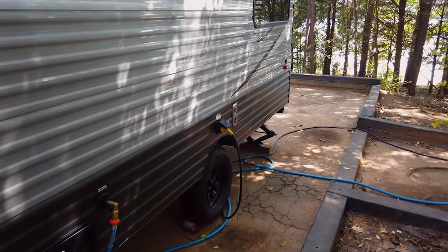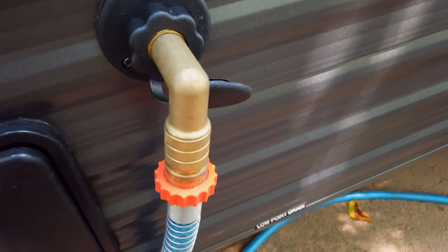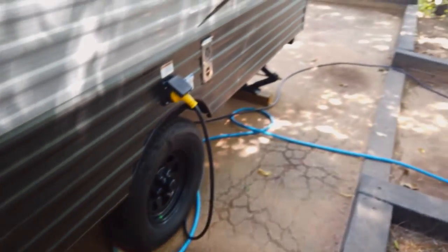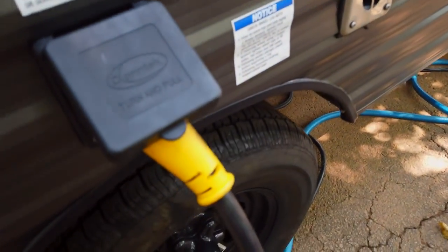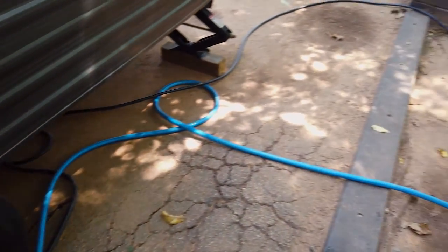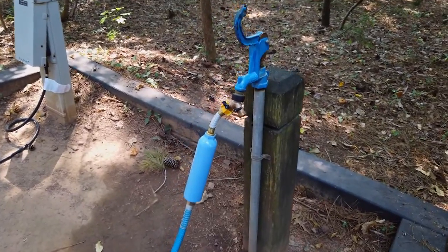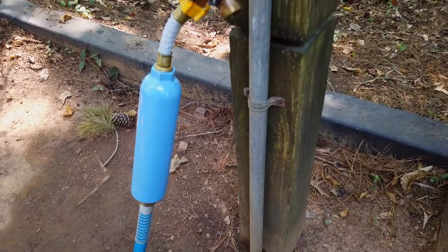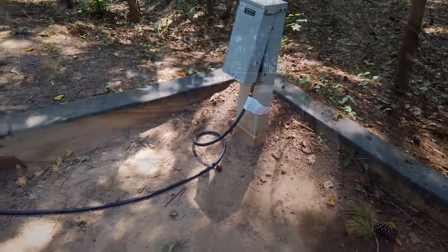Have my water and electric. My water, I do put my pressure valve right there at the trailer. If there's something I should not be doing properly, let me know. Electrical right there. And it all comes through over here to the hookups. I do have my water filter hooked up here, and my power hooked up over there.